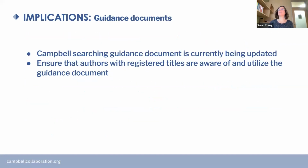So in terms of the implications for this work, I think there's a lot that we can take away here to help us improve processes and guidance and training to help get closer to meeting the standards that we expect from Campbell Collaboration reviews. The Campbell Collaboration guidance document for searching is currently being updated. The hope is that in publishing this work, we can think about ways that we can better ensure that authors are aware of this document and are using this document, and perhaps do that in the process of title registration, and in the aspects of supporting authors through the protocol development. I think this is something that could go a long way in helping folks do better with their searching.